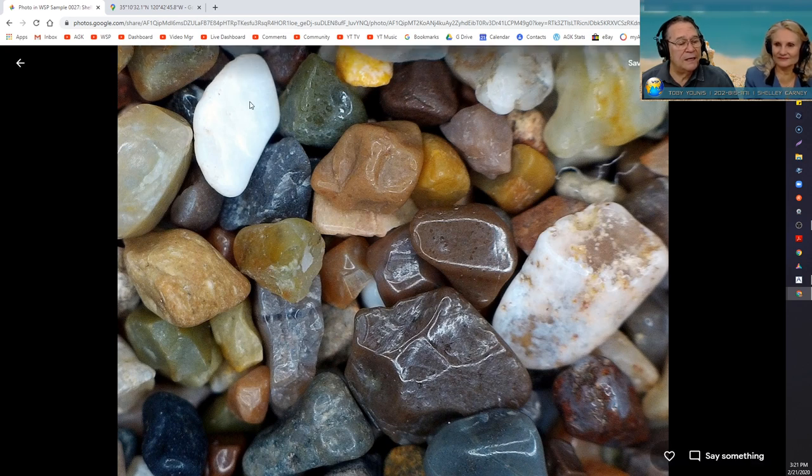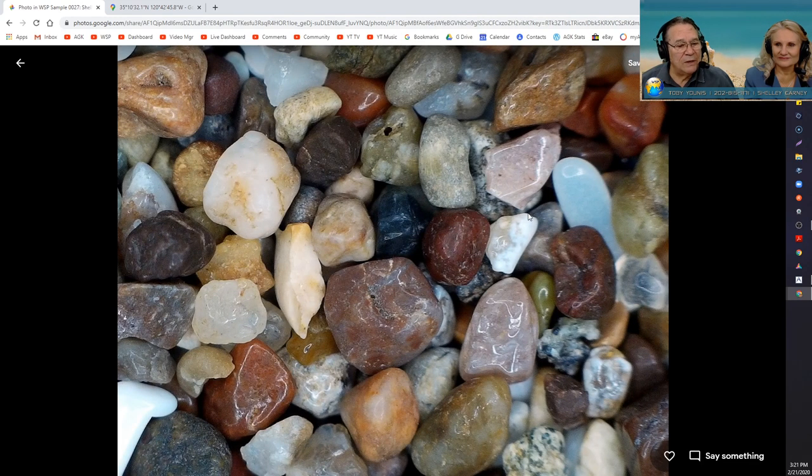But I did see the occasional, this one here is calcium carbonate. So there is a little bit of it. This right there, that little shiny white one, is shell material. But as you can see, that stone right there is a conglomerate.